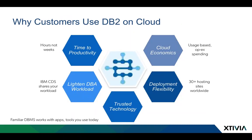Moving to the next slide, these are some of the reasons why people start using the cloud or DB2 on the cloud. The primary value propositions include time to productivity. With DB2 on cloud, this can be provisioned in just a matter of hours and not the weeks or months that it can often take to get a DB2 environment set up on premise, by the time you have to procure any additional hardware, get your infrastructure set up, and then start installing software. So there's a lot of benefit there in terms of time to productivity.